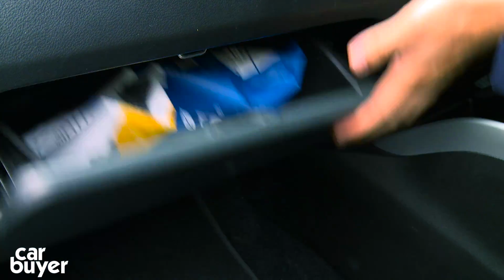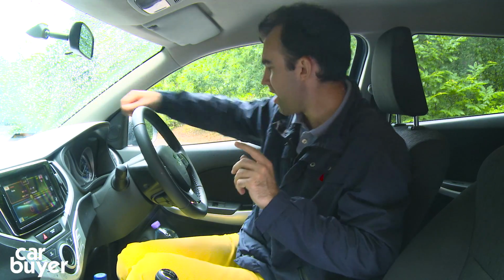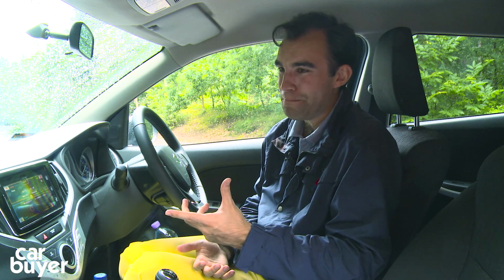There is one elephant in the room though, and that's to do with interior quality, because there's not one nice feeling piece of plastic in here. It's all very shiny and it just feels cheap. Having said that, the Baleno is probably like most Suzukis in the fact that it does feel quite well screwed together, and it will survive the test of time.